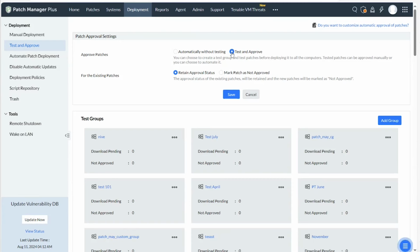For the existing patches option, retain approval status maintains the current approval status of the existing patches. For example, if a patch is already approved, it remains approved after using this option. Whereas if I click on mark patches not approved, this will change the approval status of the existing patches to not approved. This might be useful if there is a need to reconsider the deployment of certain patches.